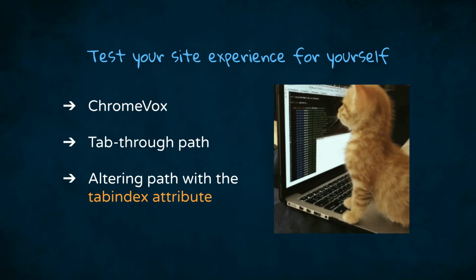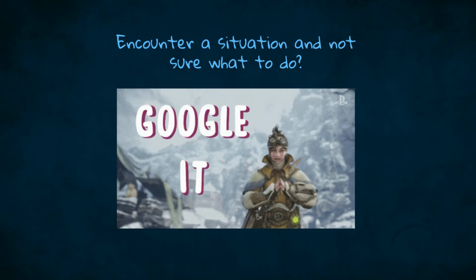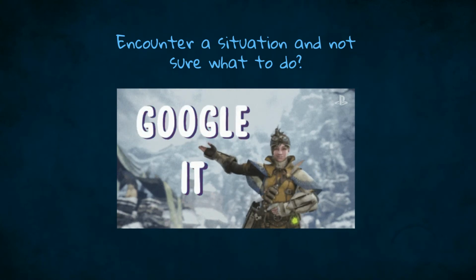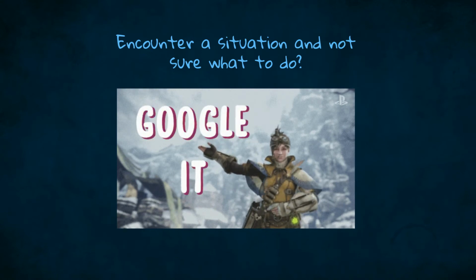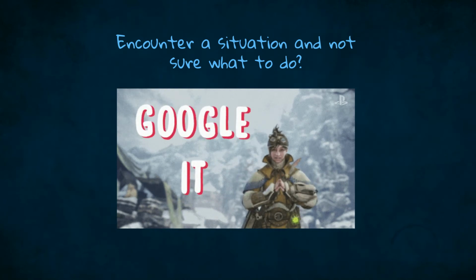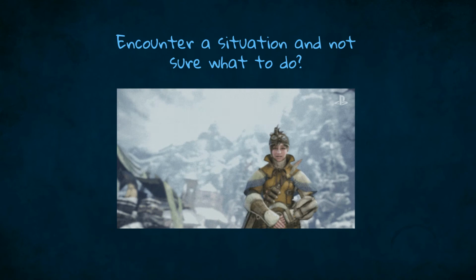All right, well, I kind of sped through that. One last point I have here: if you encounter a situation and you're not sure what to do, ask Google. At least it'll get you on the right path, right? Any other questions for me? Or any experiences you guys have found that maybe I didn't talk about?